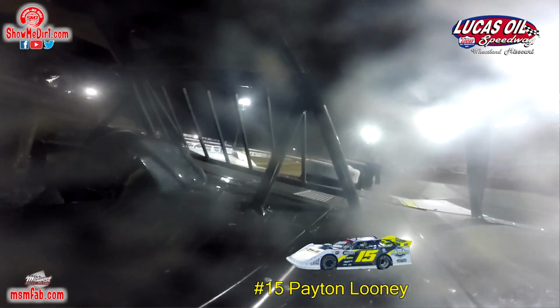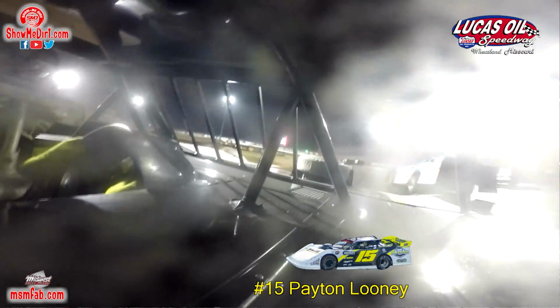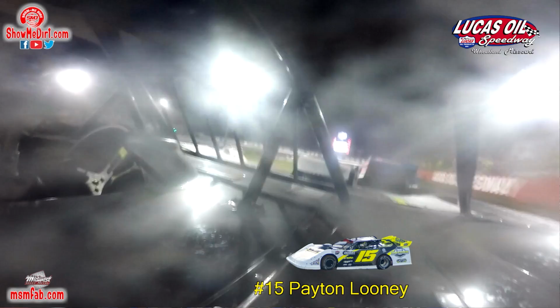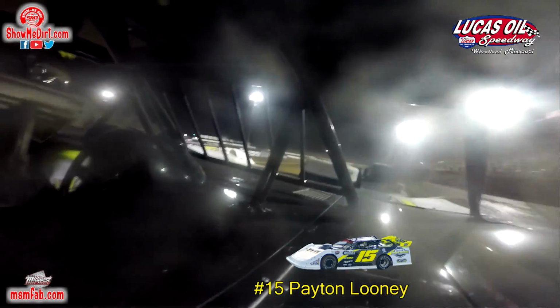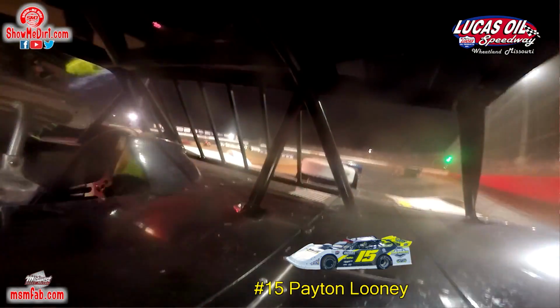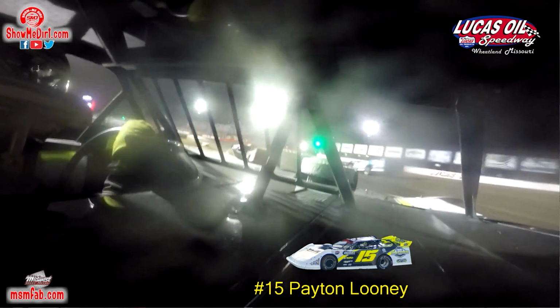Out at turn number 4, white flag, 1 to go. He's behind Johnny Scott. It's going to be tough. 1 to go into turn 1. Strickler's going to give it a run. Payton Looney has dominated the last half of this race. And for the second time in Show Me 100 history, a driver from the state of Missouri has won the Show Me 100. Payton Looney with a victory here tonight at Lucas Oil Speedway.